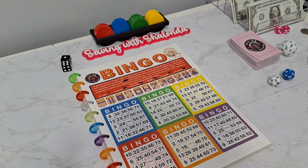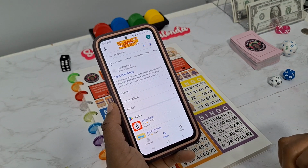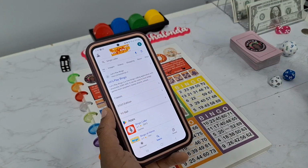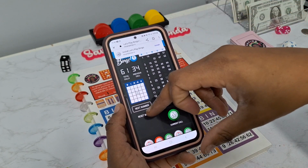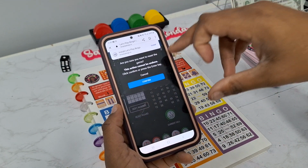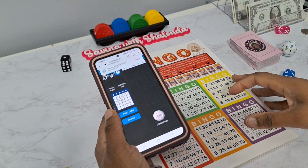Okay. So for the bingo caller, guys, we are going to get our phones and we're going to set up a bingo caller on Google. So we're going to need this to call our numbers, okay? They're just going to type in bingo caller on there. It's going to be the first thing that pops up on Google. It's going to be called Let's Play Bingo. You're going to go to it. It's going to pull up a bingo board that looks like this. And then you're going to press reset board if you've been playing like I've been playing already because I love this game. All right. And then we're going to press start game in a second for our first ball.